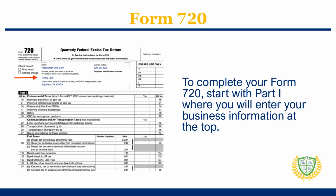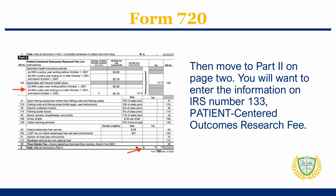To complete your Form 720, start with Part 1, where you will enter your business information at the top. Then move to Part 2 on page 2. You will want to enter the information on IRS number 133, Patient-Centered Outcomes Research Fee. Specifically, under applicable self-insured plans, you will enter the average number of employees covered for the year in column A, and then multiply it by the rate in column B.